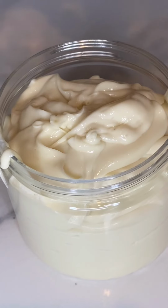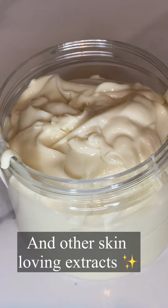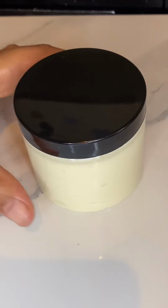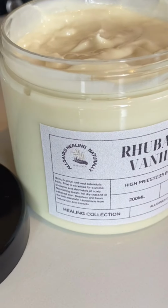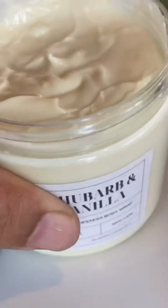I've added vanilla as fragrance to this beautiful cream, and I'm just jarring it up now because I've finished. It's cooled down. It's nice. I love how it feels on my skin. I wanted to show you guys how you can formulate little things in your house. I made a nice label for it.